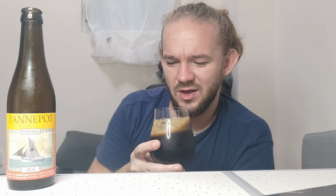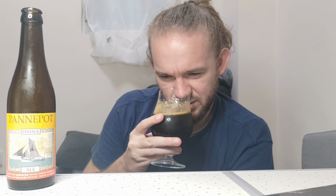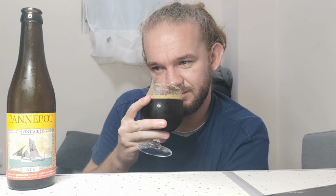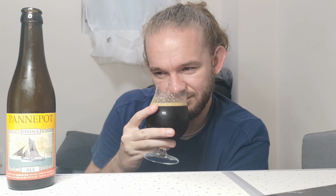And go on and have a little look at the aroma of this beer, because I have to admit I am very, very curious. So, oh, it's quite nice. Yeah, I mean, it's kind of giving you everything that you would expect, in all honesty. So, yeah, there's a lovely mix of things going on with this particular beer. You've got everything you want.